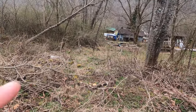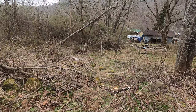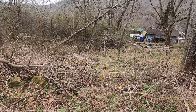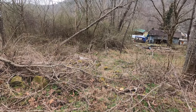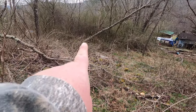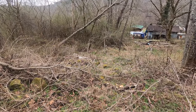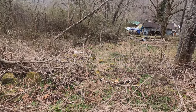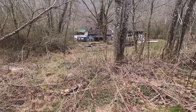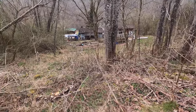Then I can come up and start on this to clear it up to look at it better to see if I want to put the building there. Looks like I'd have to get rid of that piece before starting the building, so it'd be good. Lots of work.